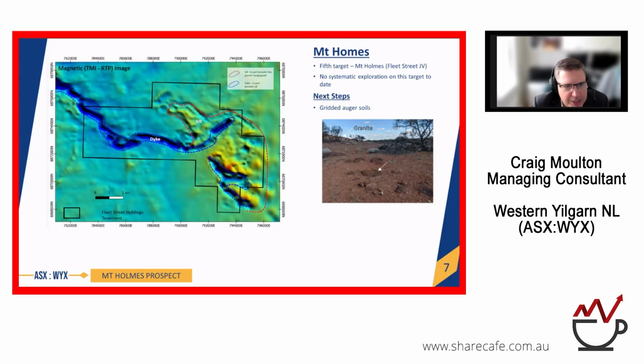So if we go on to the next slide, we're moving to the east now. So this is the Mount Holmes, and this just gives a really good example. This is really quite a large sill. You can see the dike coming through, and the sill is outlined there. This tenement has had absolutely no exploration done on it to date, apart from a couple of rock chip samples. You can see out in the field, there's some granite sitting on the surface, which is the lighter coloured reds and yellows, and then this very large tholeiitic sill sitting underneath. That's exactly what we want to see.